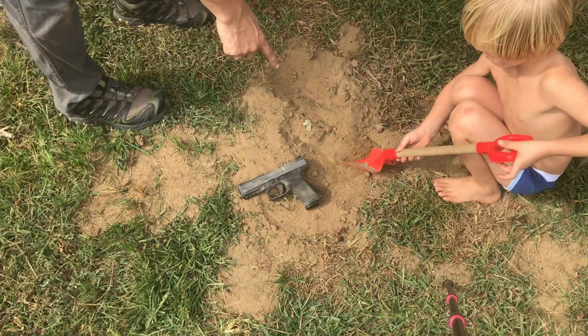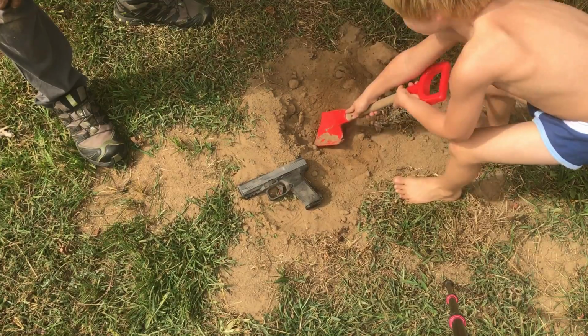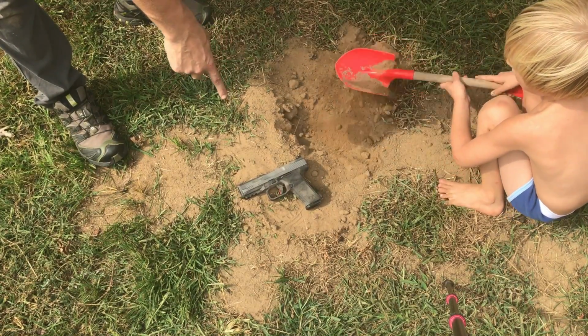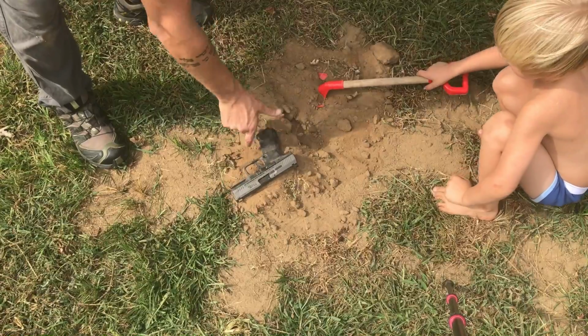Knox, go ahead and just dig a little, yep, and then pour it on the gun. No, on the gun. No, pour it on the gun. Yeah, you know what I'm talking about. First put the gun in here. No, you pour it on the gun. Oh, I see what you're talking about. Okay, so that's good. And we're going to turn the gun over and now do it again.